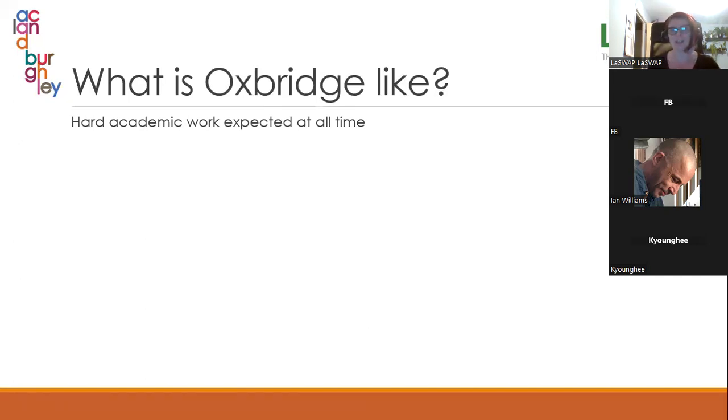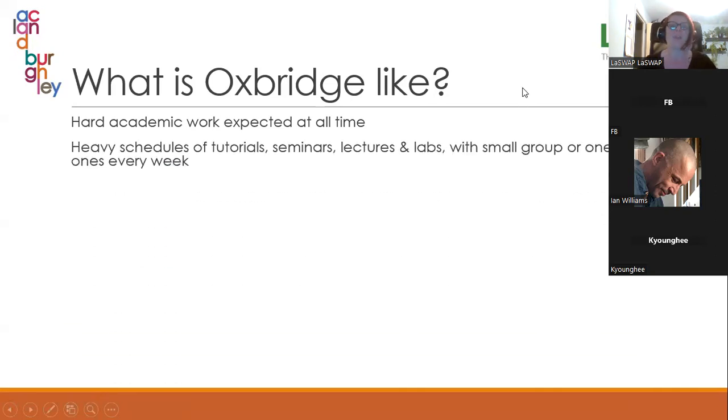There is hard academic work expected all the time, which can't be a surprise to anyone. They are in the top 3 universities in the country every single year alongside St Andrews in Scotland, and they are considered to be amongst the best universities in the world. It is not a surprise that they are. It is that hard work is expected. The schedules at both Oxford and Cambridge are very, very packed.